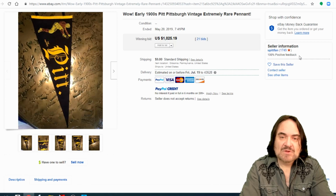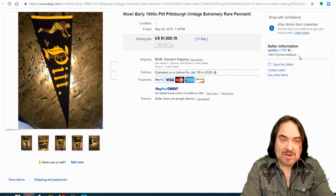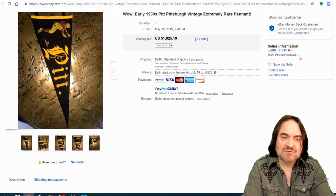There are military related ones as well. They're for TV shows, musicians, whatever the event was, there were pennants made for many decades of the last 100 years plus. It's a collectible item. Again, many people collect these for different reasons. There are felt collectors that just buy pennants and collect just pennants. I've seen collections of hundreds of these before at estate sales also.